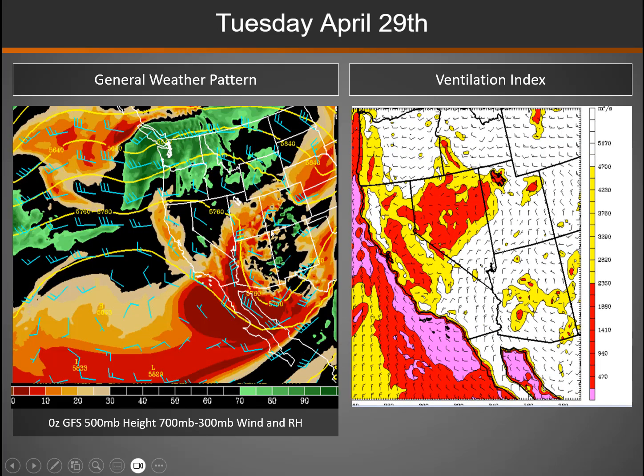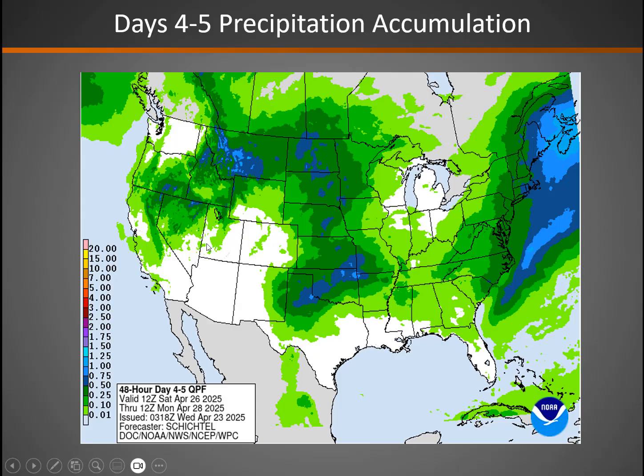Dispersion stays good throughout. Starts to weaken a little bit on Tuesday as the wind field weakens. We get some high clouds, maybe some light precip in far northern areas. Let's see how that plays out. This is the day 4, day 5 precip. This will be over the weekend as the low tracks across the Great Basin.